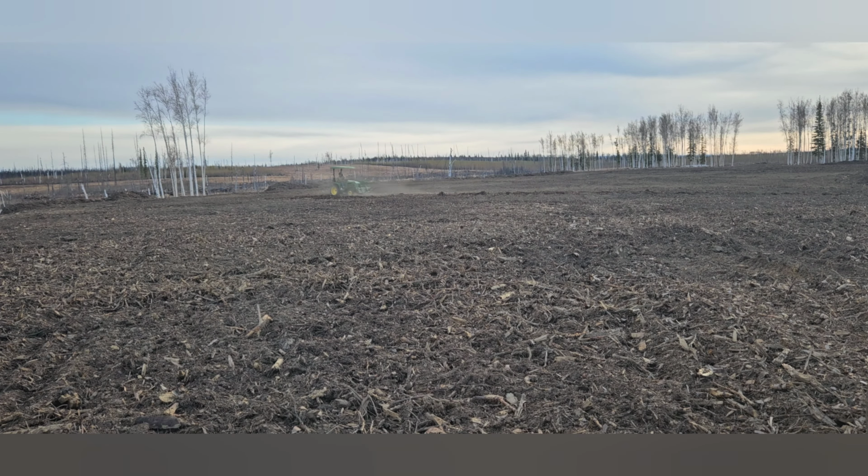For most of the farm, we can wait for the sticks and the roots to break down. But for this year, those areas that we need to run that mulch layer, we got to put a little extra effort in to get it ready.